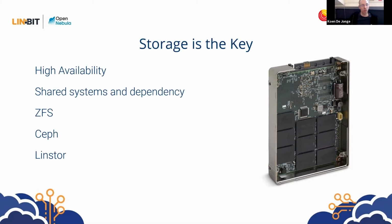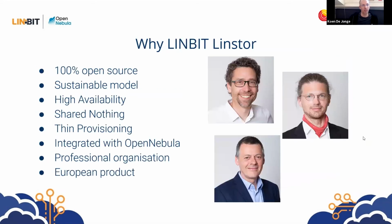With LINSTOR, you can just start out with a 5-node cluster or a 3-node cluster, I mean an OpenNebula cluster that has the storage hardware included. Then you can just scale out by adding node by node, and this scales enormously. It can go up to hundreds of nodes. That's also really nice. So I'll speed it up a little bit.